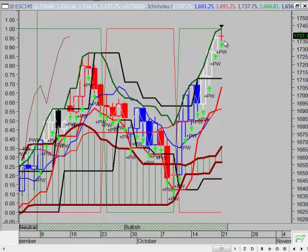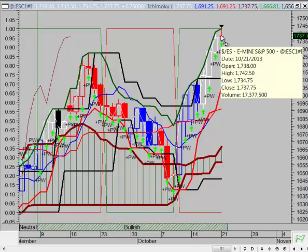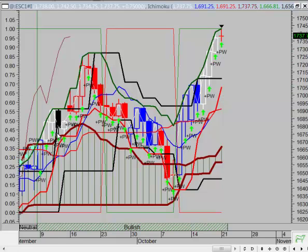So now where do we go from here? Well, current resistance right now is going to be around, I want to say, the 1742 and 3/4 level and the 1705 even. So that's where we're going to be for the immediate support and resistance zones right now. Could it get a little higher than that? Yeah. But I'm going to say this red line right here is going to be support once we do get any sort of a minor correction.